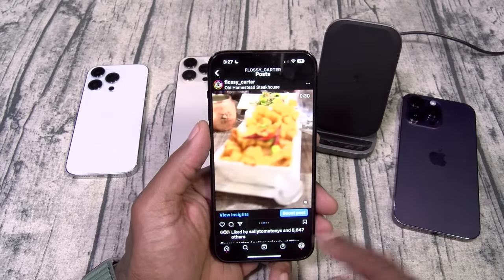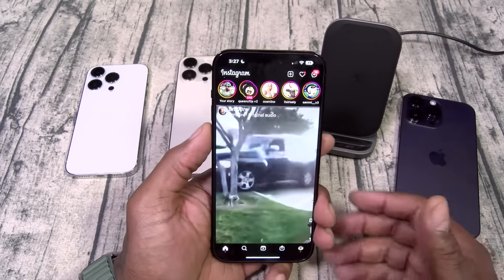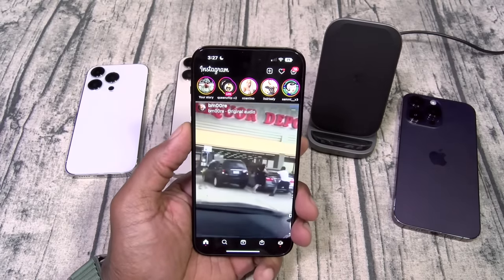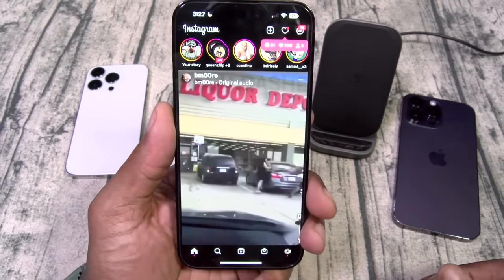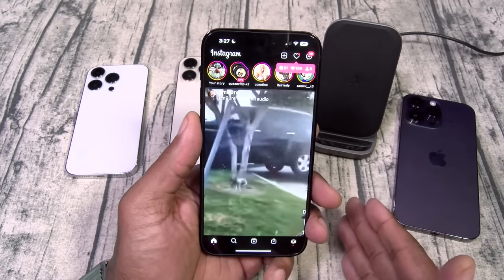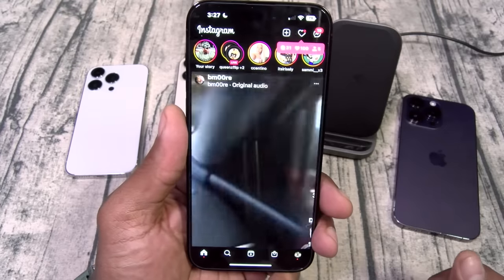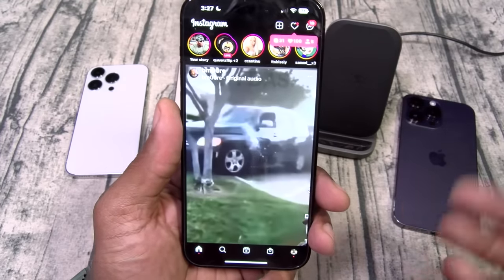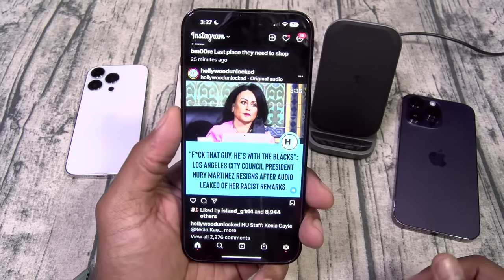Let's take it over to Instagram. All right, let's go home. Let's get a fresh refresh. See what's going down on the gram. Okay, see, this is why you got to have situational awareness. You always got to keep your head on a swivel because look at this. You could just be going shopping to the liquor store and next minute you're in the ICU.